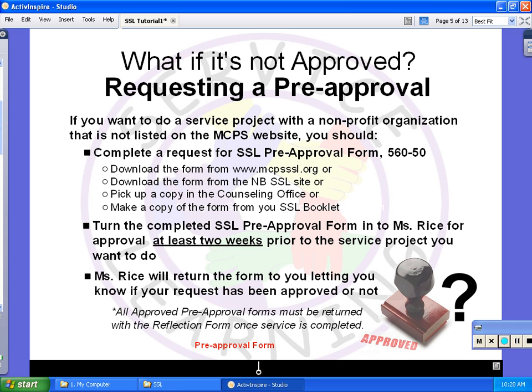You can download it from the SSL website we just saw, find it on the North Bethesda website in the Resources section under SSL, pick one up in the counseling office, or copy one from your SSL booklet. Turn your form in to me in the counseling office at least 2 weeks before the proposed service. Make sure all of the information is complete on the form, and I will check it out. I'll get back to you within a week and let you know if the activity is approved or not.